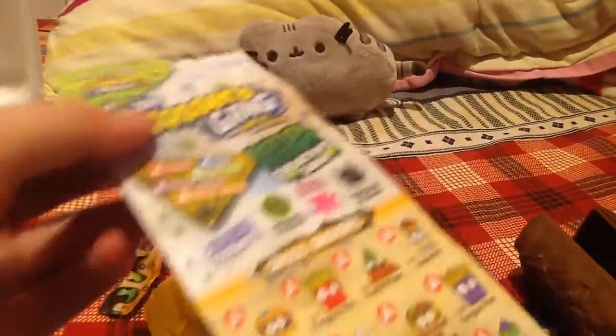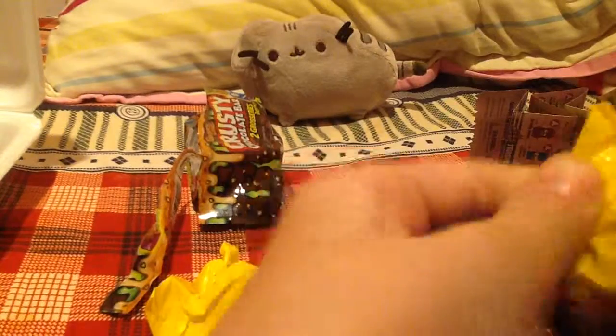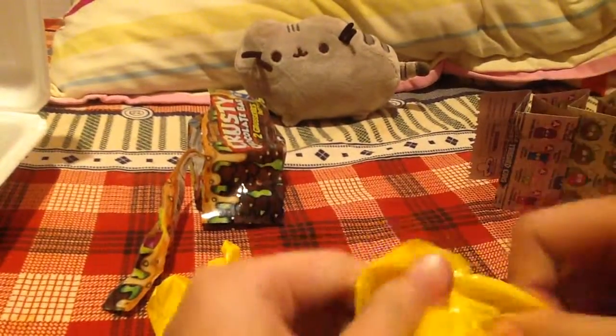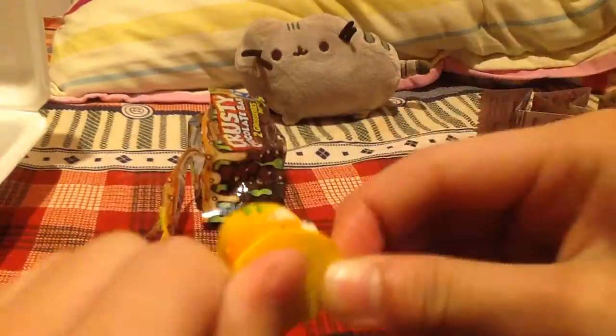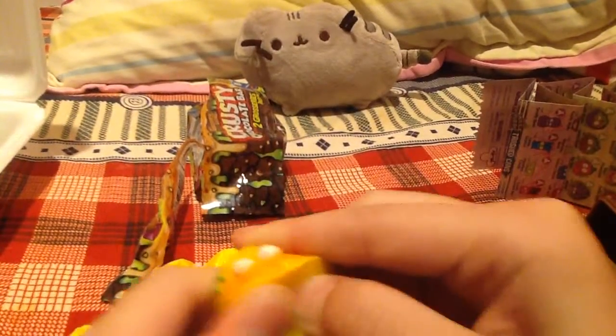Or should we just go and open the blind bags? Yeah, let's open it. There we are. One blind bag. Oh, this is a toughie. There we go. What's it gonna be? What's it gonna be? And it's a... it's pancakes! Oh, it's so squishy. It's a pancake. Look at this, guys. It's so squishy. Let's check the list.